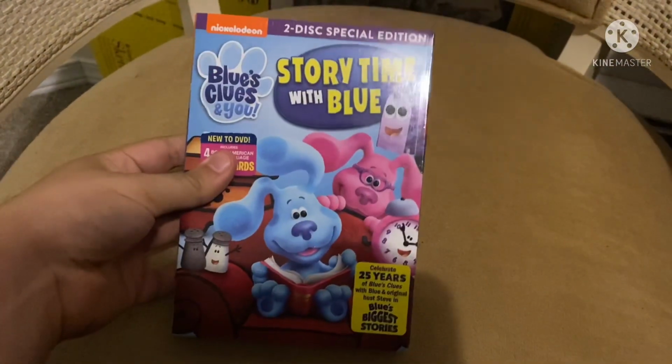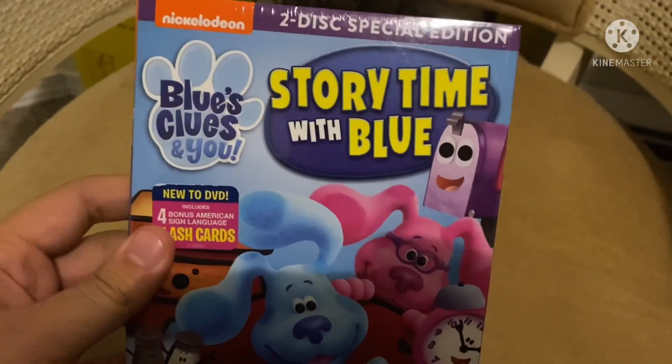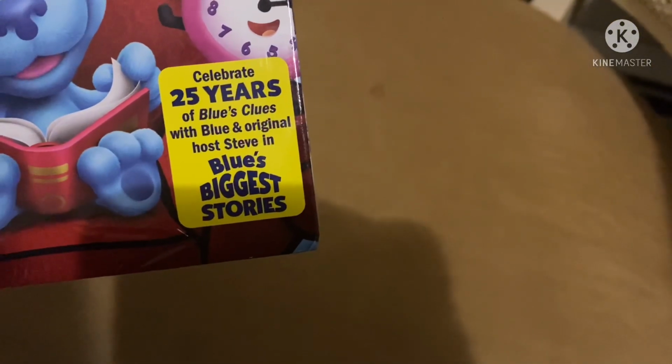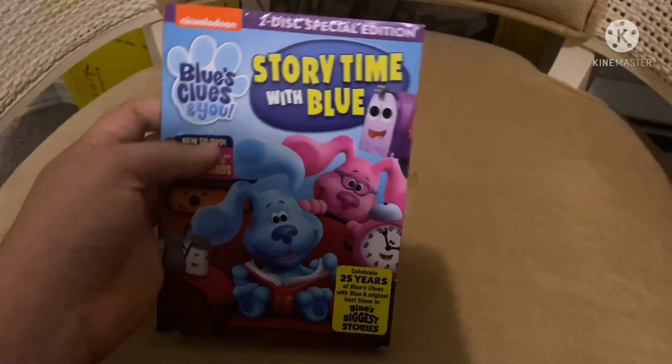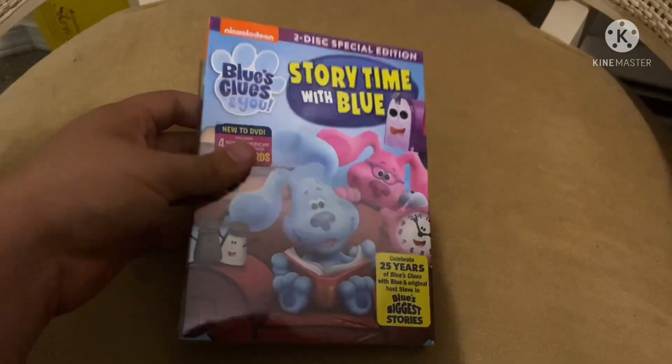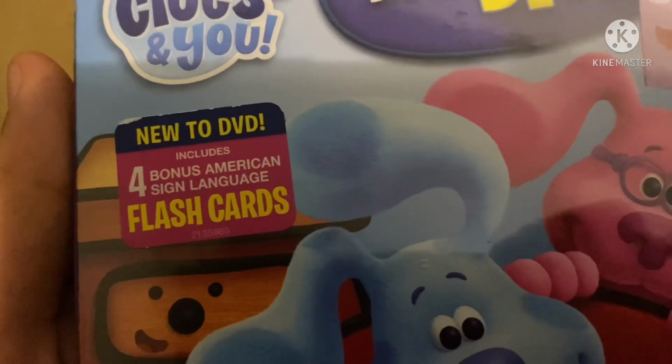Ta-da! Yes! I finally got the 2021 DVD of Blue's Clues and You, Storytime with Blue. This is a 2 disc special edition, celebrating 20 years of Blue's Clues with Blue and original host Steve and Blue's Biggest Stories, which I also have right here. So yeah. And this is my first Blue's Clues and You DVD. It says, new to DVD, includes 4 bonus American Sign Language flashcards.